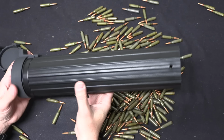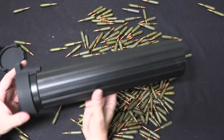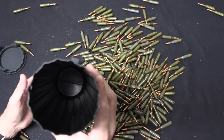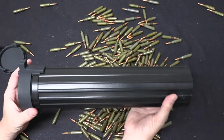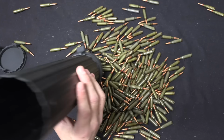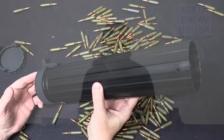I suspect, I mean, we know there's good reason for that. It's really hard to make them work, and it appears that the North Koreans didn't even try to make it work. They just made it hollow for the Instagrams. You know what? That kind of gives me an idea.